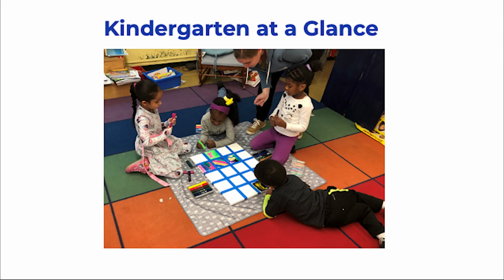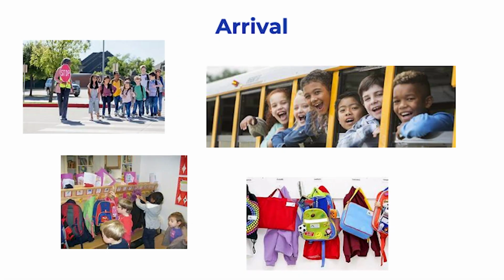So, morning arrival, whether your child takes the bus or you bring them to school, there will be an adult at the school to meet your child and bring them to their kindergarten classroom.